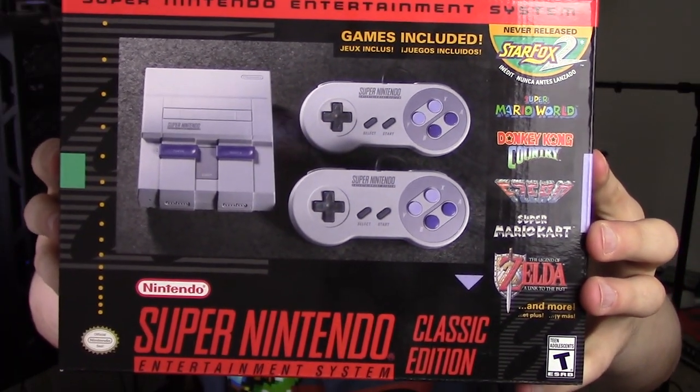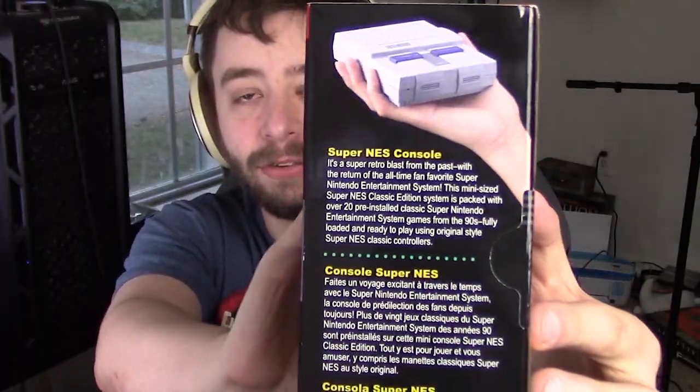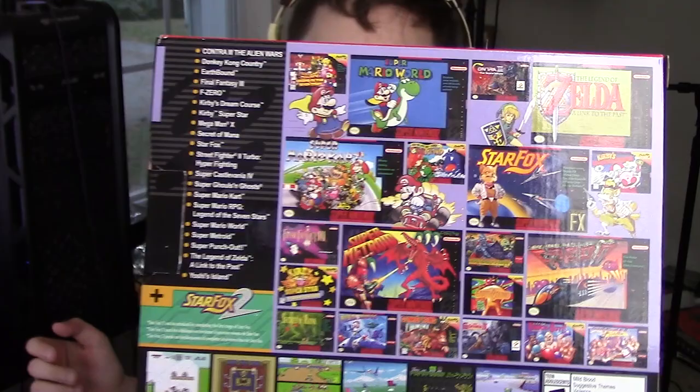You've seen it a million times, I'm sure. You got the sides over there. You can see right in the picture how small that thing is planning on being. And then, of course, the back of the box itself, which is very glossy. All 21 games listed. And while it's not 30, the 21 games that are on this thing are pretty freaking top-notch. We'll just go from bottom to top.